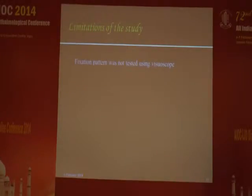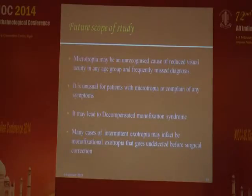The limitation of this study is that the fixation pattern was not tested using a visuoscope. The future scope is that microtropia may be an unrecognized cause of reduced visual acuity in any age group and is frequently misdiagnosed. It is unusual for patients with microtropia to complain of any symptoms. It may lead to decompensated non-fixation syndrome later on. Many cases of intermittent exotropia may in fact be non-fixation exotropia that goes undetected before surgical correction.